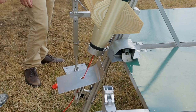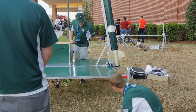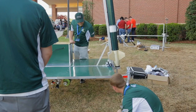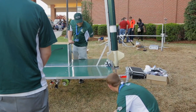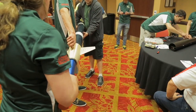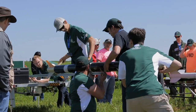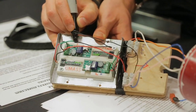What we've done is made a 3D printed fin can with replaceable fins. So essentially, if one of the fins breaks, we can just pop it out and pop in a new one. Also, along with that, if it's a windy day, we want to put smaller fins on, we can slide those in, or bigger fins. This gives us a lot of range.